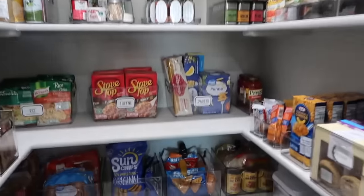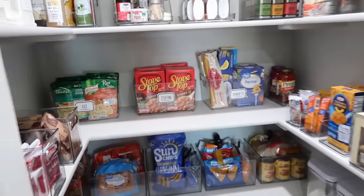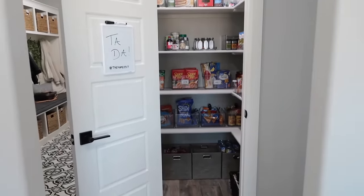You could also label these. I'm sure I'll do it at some point, like I have these labeled. I'm just too tired, to be honest, and I still have to go do a few more spaces, but I am really, really happy with the way it turned out.